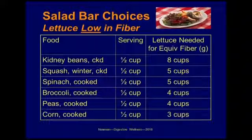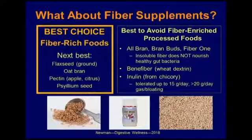And to kind of bring that point home, a half cup of cooked kidney beans that you might have in a chili is going to have as much fiber as 8 cups of lettuce. Did you hear that? Okay. All right. So I want you to think differently about lettuce.